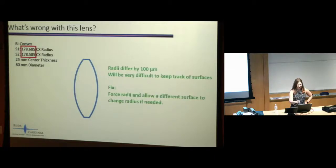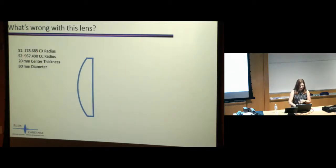The radii are too close. Exactly. The radii differ only by 100 microns. So it will be very, very difficult to keep track of those surfaces. It can be done with extreme care: the manufacturer has to follow which surface is which, and then you as the integrator have to be able to install it properly, upside down or right side up. But a much better fix is to force those radii to be exactly the same, and allow a different surface to change radius if needed. So that's something to look at during the designs. Are those radii becoming very close to each other?